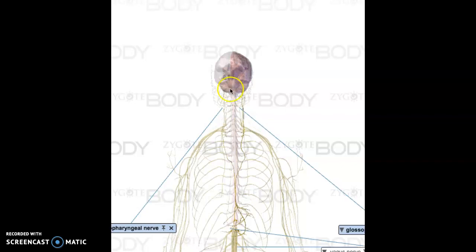So first off, the glossopharyngeal, which stays up here, helps with swallowing and it has chemoreceptors in the back of the tongue as well as a few other different roles. The vagus is actually the longest, which you see like the arrow points down here.